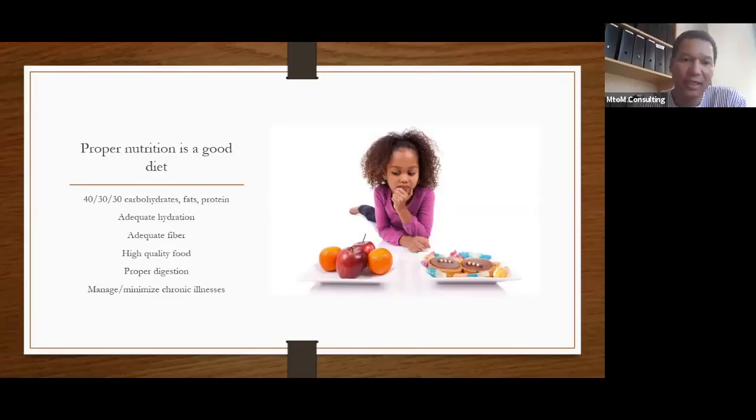People think tea doesn't count. If it's a highly caffeinated tea, I wouldn't say go for it, but if it's a decaf tea, you could consider that as part of your hydration for the day.